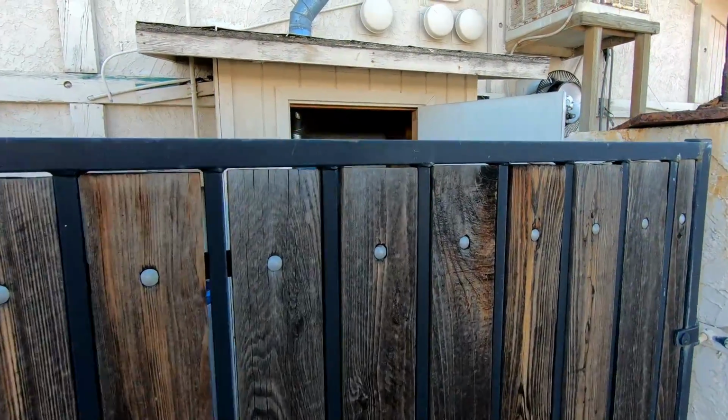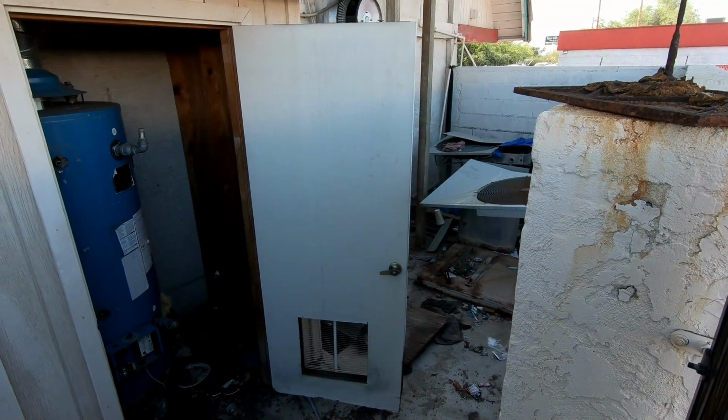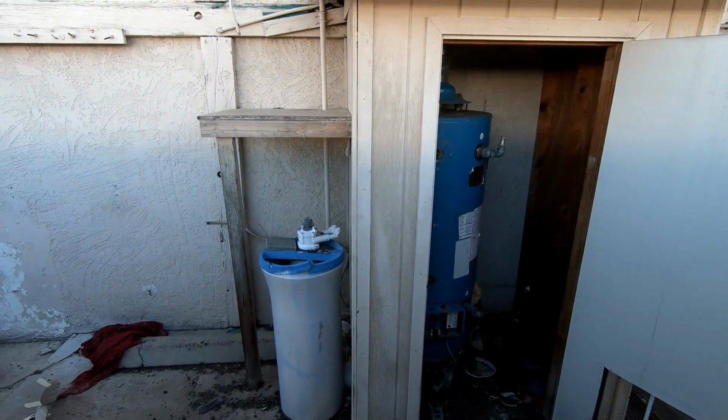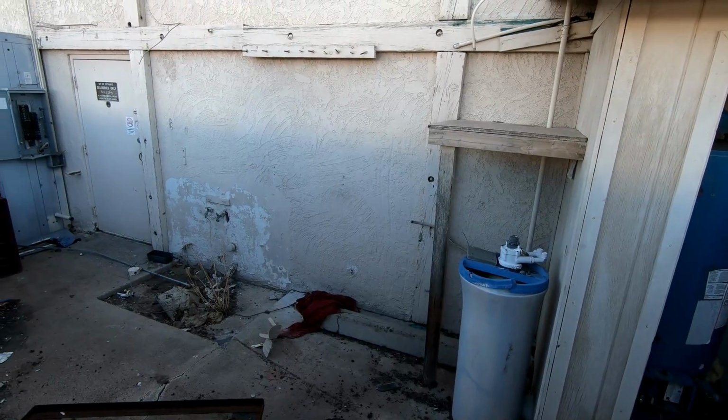Let's go ahead and take a look at the utility area here in the back. And I like to just kind of peek through here and see if there's signs of copper theft or homeless people camping out. It looks like there has been some copper theft. There's things ripped out, and the electrical box panels are all open.